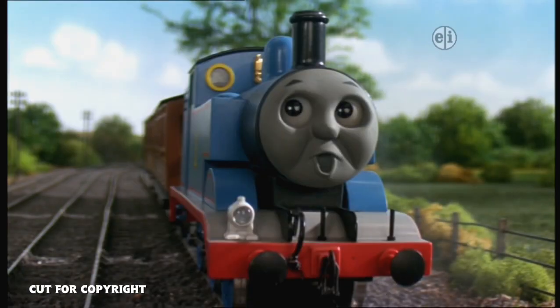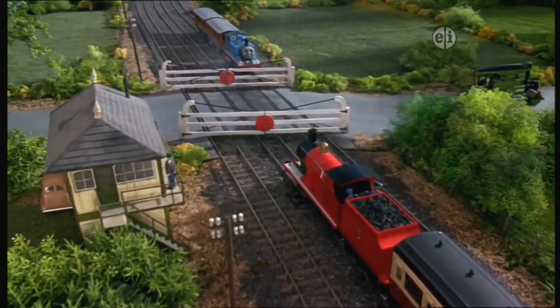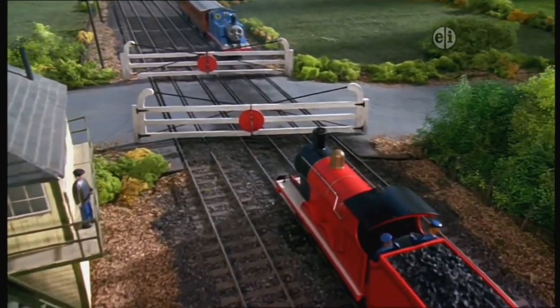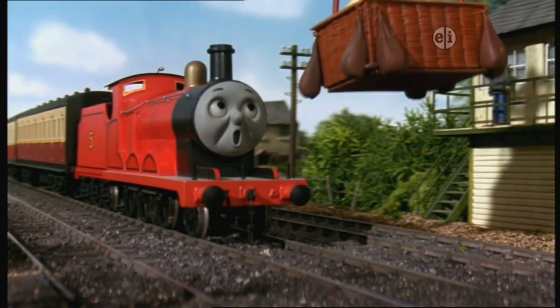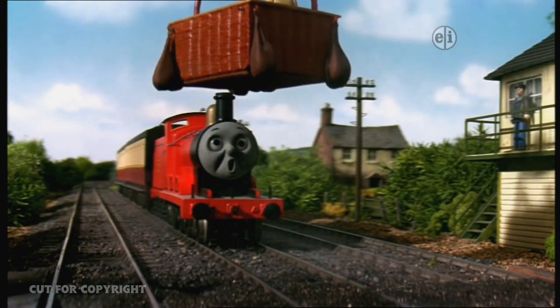It drifted towards them. "We're out of hot air!" shouted a voice. Ah! cried James. What's happening? He was so scared he let out a huge burst of steam. The balloon rose into the air once more.